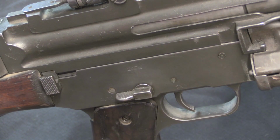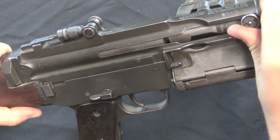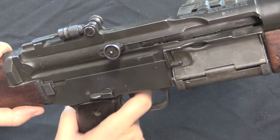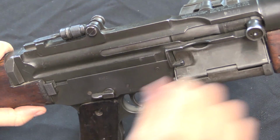Allow me to demonstrate a little bit of that. So I'm going to lift the bolt handle up, which unlocks it, and then cycle the bolt back. On full auto, the bolt locks to the rear. When I pull the trigger, it drops. It would continue firing as long as it had ammo.